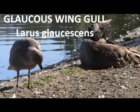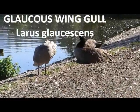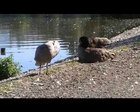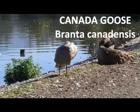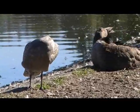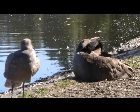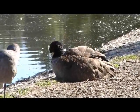The most common in Vancouver. So here we have a glaucous-winged seagull and a Canada goose. Now most people think seagulls are white, but that's only when they're fully grown. This is actually a juvenile seagull. They have more of a gray plumage until they finally reach maturity, then they whiten up a little bit. And of course, everyone knows about the Canada goose.